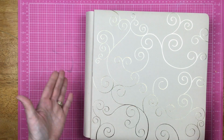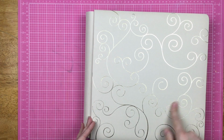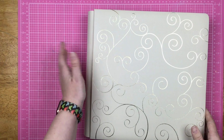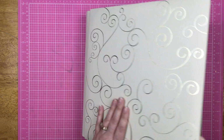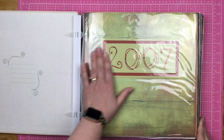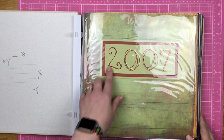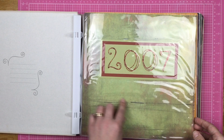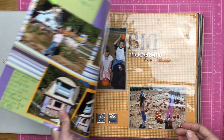So, again, this is a Creative Memories album. I love this scrolly one. I think it's gorgeous. Very much the album snob back then with the Creative Memories albums. So here is 2007 part 3, stamping and stickling on top of it. This is basic gray paper.